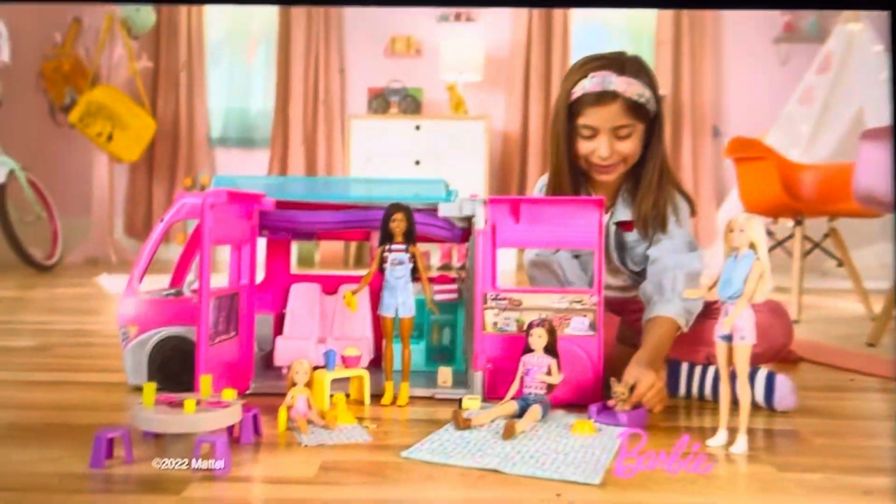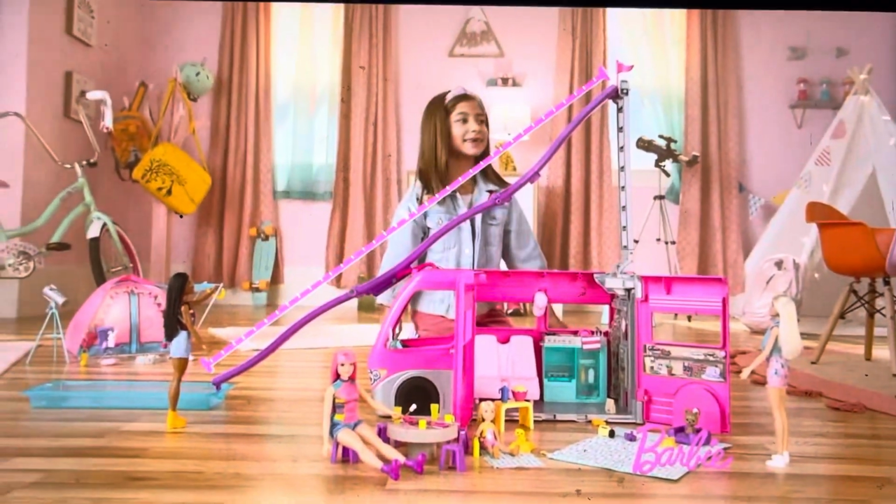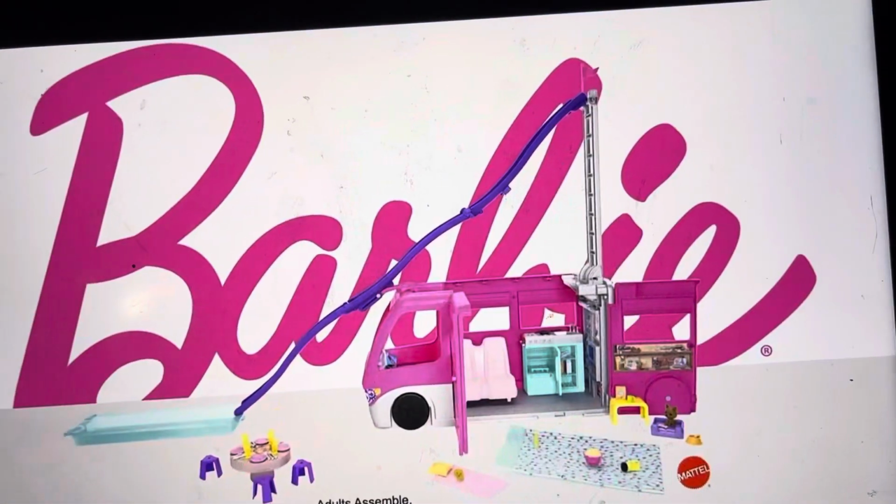Barbie Dream Camper. Camping time. Playing on the slide. So tall. Having the best time. All right. What a splash. It's gonna be a fun night. Barbie Dream Camper. Adults assemble. Dolls each sold separately.